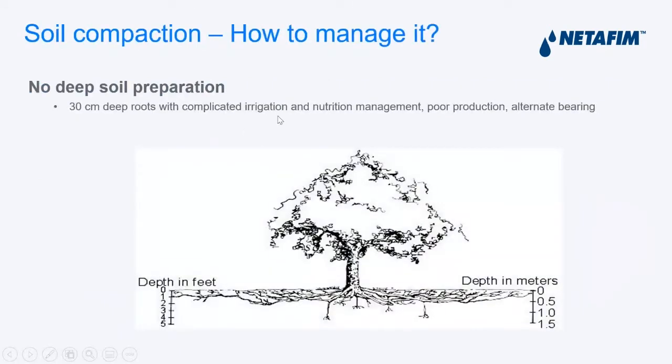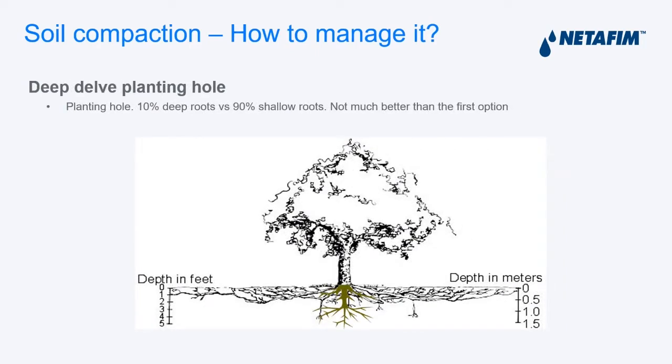Right, soil compaction and how to manage it. If you do no soil preparation and you sit with 30 centimeter deep roots, it complicates irrigation. Like I said, it complicates irrigation and nutrition management, with poor production and alternate bearing the result. If you delve plow a planting hole, you must realize that you're only making 10% of the total root system or the canopy area of the tree, and it's not much better than the first option.